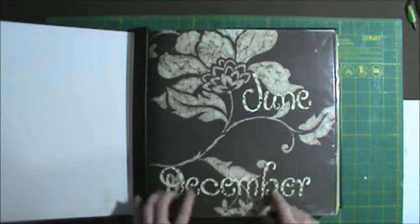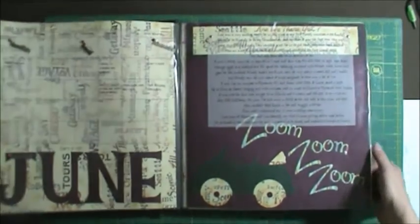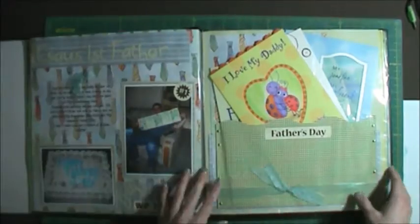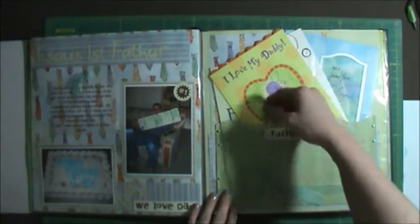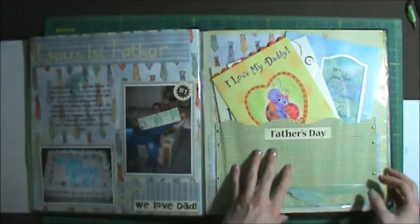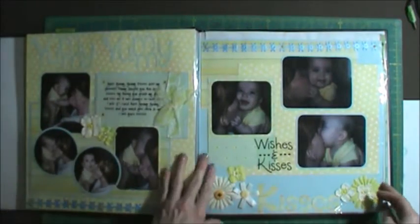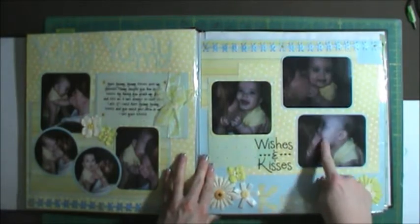And that was, I think, through like May. Yeah, because this is June through December. This, I made a pocket to put these cards. He'd gotten so many cards that year that I made a little pocket to keep them in. She really looks like Andrew in that picture. And Andrew does that too.